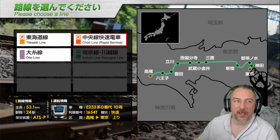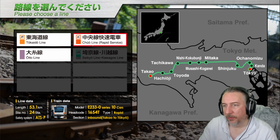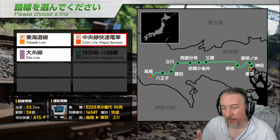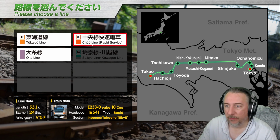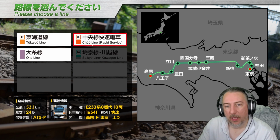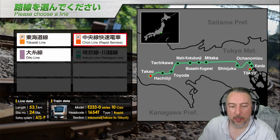so that's pretty much what the Japanese Railroad East train simulator is all about. It can take you 4, 4.5 to 5 hours to finish all of this. So it can take you a long time to finish these routes. You can spend a lot of time on it.